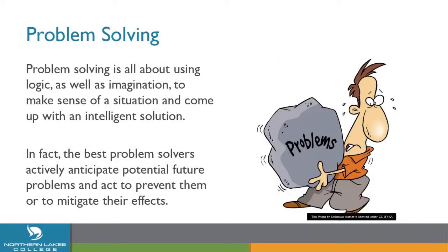So today we're talking about problem solving. Problem solving is all about using logic as well as our imagination to make sense of a situation and come up with an intelligent solution. In fact, the best problem solvers actively anticipate potential future problems and act to prevent them or to mitigate their effects.